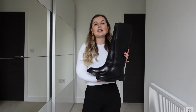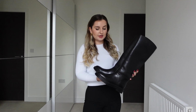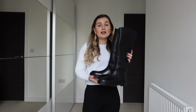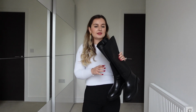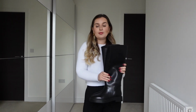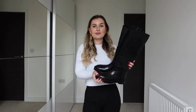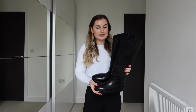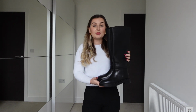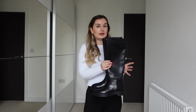So this style is really in trend this year, and I really wanted to add at least a pair in my collection this year. I think they would be super versatile because they're flat, so that means they're going to be really comfy, and they just look like such an amazing item to add to your collection. So I picked up two pairs. The first pair is this one, and this one is real leather, so they were more expensive. They were $99.99, so £100 basically, but they are real leather, which I feel like is not too bad for a pair of real leather boots.